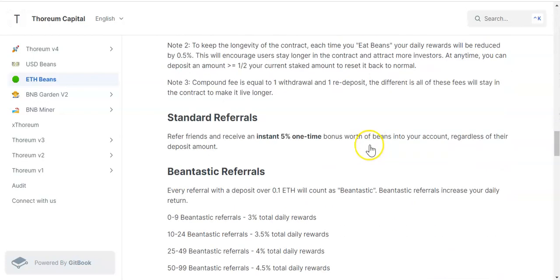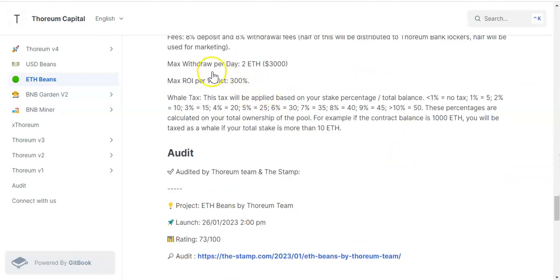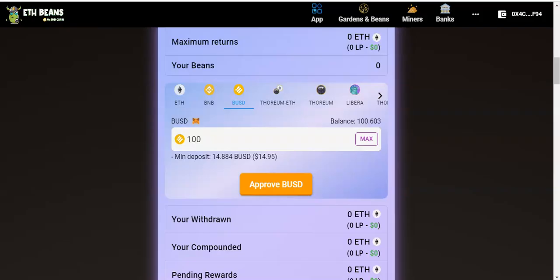I'm not sure. I don't remember seeing a maximum somewhere. Okay, no, this is maximum withdraw. Minimum, maximum. So maximum is 30k. Okay, minimum is $15 and maximum is 30k.